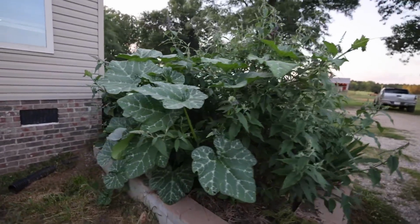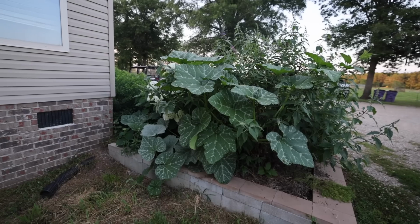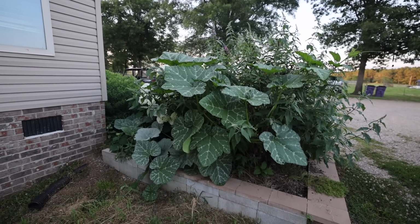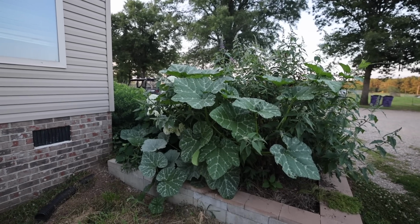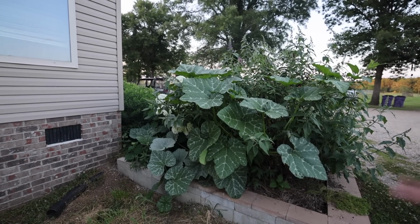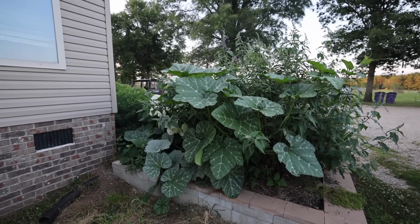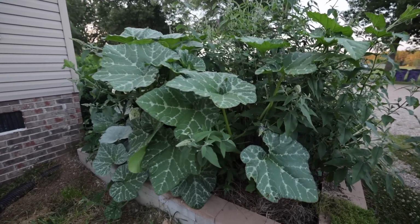But here's the star. The rogue driveway squash doing its thing. Watch this be the healthiest plant I grow this year. And it's growing accidentally. I'm just gonna let it go because I can't help but watch this unfold. I'm a sucker for a wild and wonderful volunteer plant.